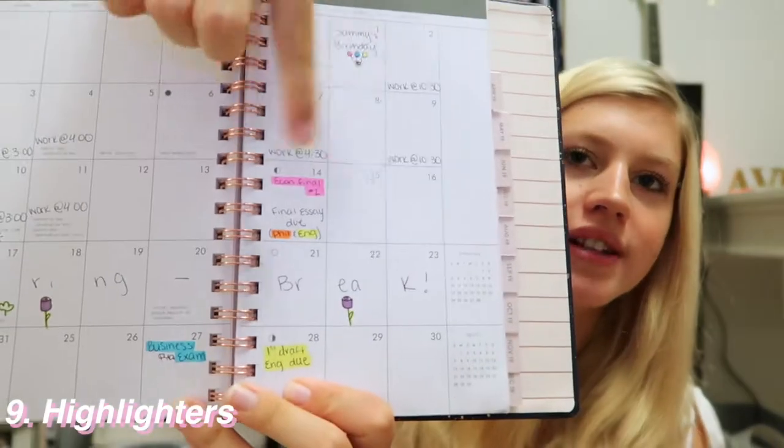And like I said, I do use highlighters. I don't use them a ton, so I just have a few with me. I have like a yellow, blue, and pink one, but I do use them a lot in my planner because I use different colors to mark the classes and everything I need to do with the classes. So like I use highlighters to highlight important tests or quizzes or anything like that in my planner. So that's what I use my highlighters for.